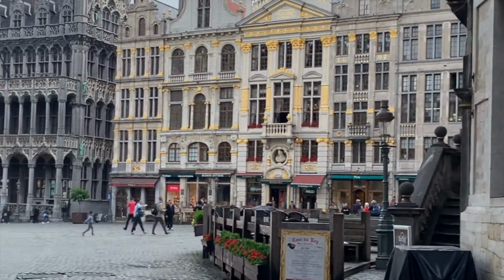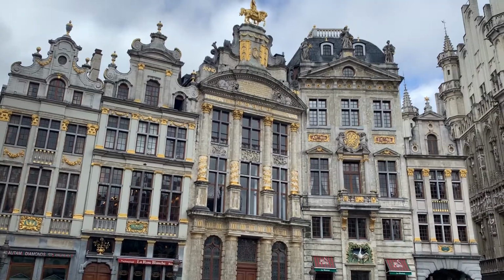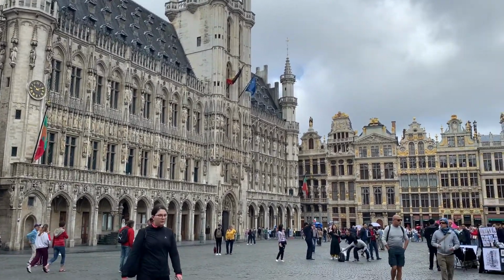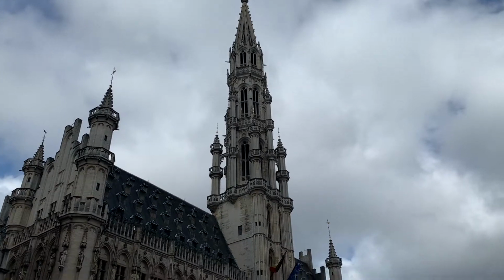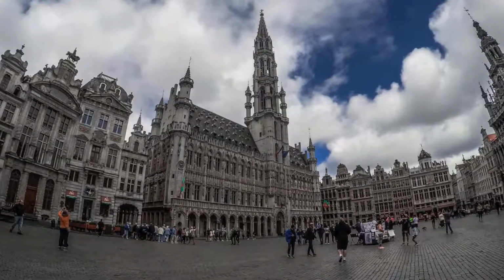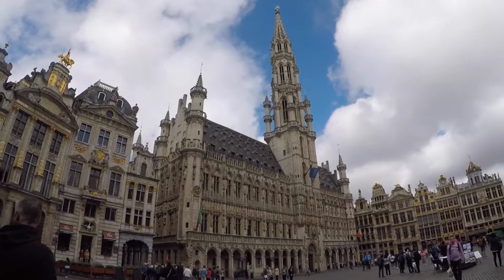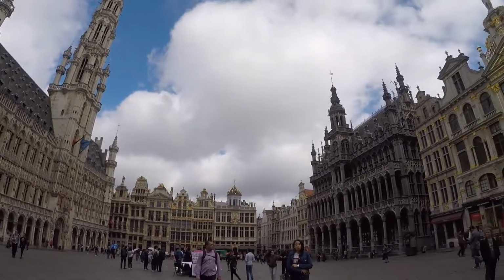First stop namin, Grand Place. Ito ang Central Square ng Brussels at ito ay isang UNESCO Heritage Site. It was built in the 15th century. Tapos makikita nyo dito yung mga magagandang halls kasi dito yung town hall nila mismo. Nandito din yung King House o tinatawag nilang Bread House, pati na rin yung Brussels City Museum. It is a very, very beautiful place, magnificent.